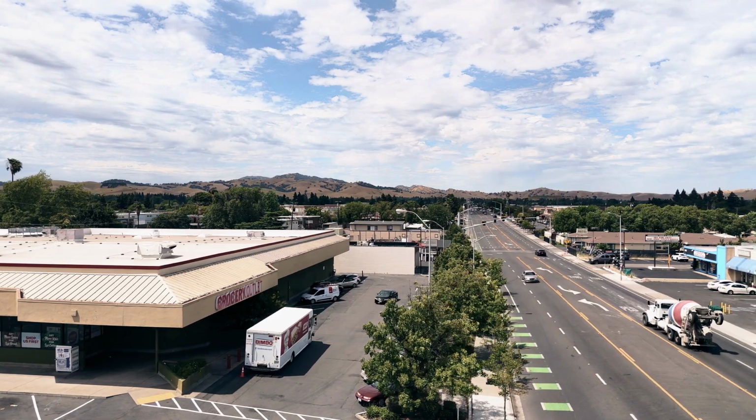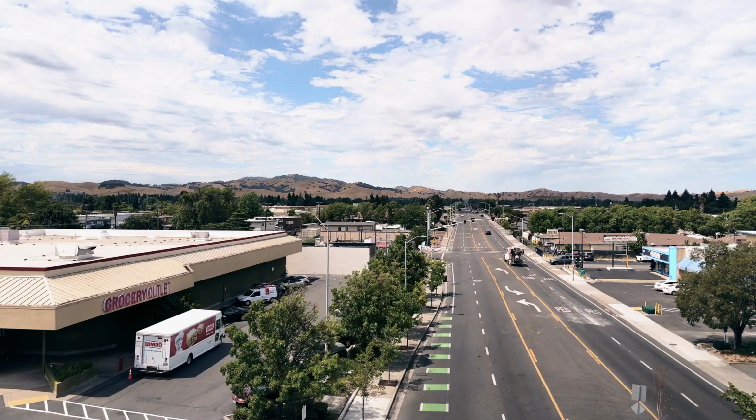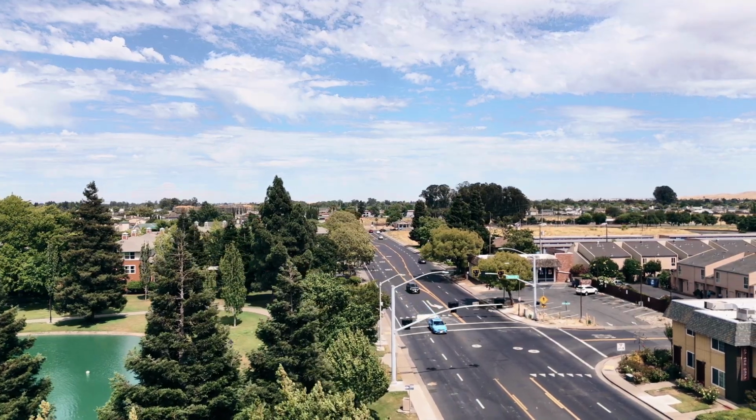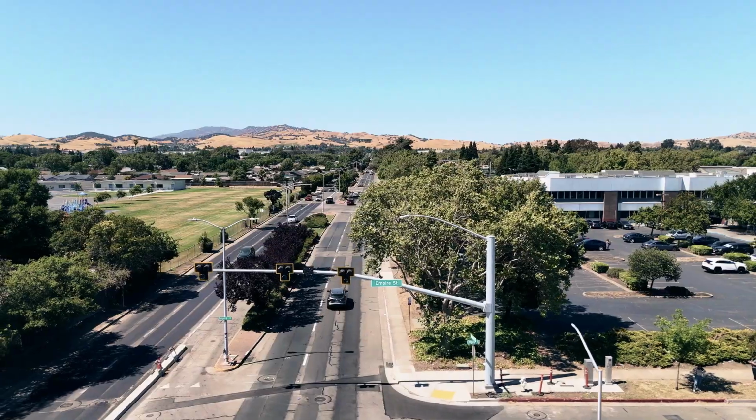Okay, so there's 5 locations. Where are those locations? I know this one's on North Texas. One of them is, of course, the Wisconsin intersection, and we're also installing them on North Texas and Oak, East Travis Boulevard and Phoenix, Travis Boulevard and Clay Street, and also Empire Street and Pennsylvania.